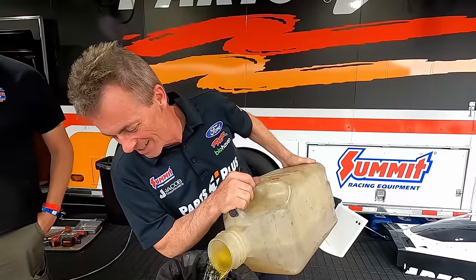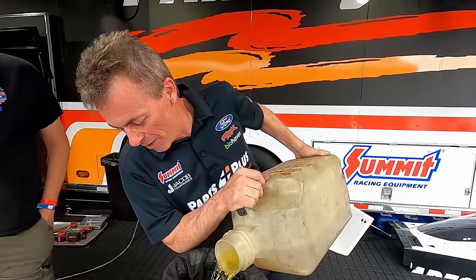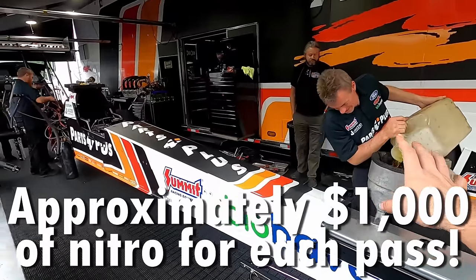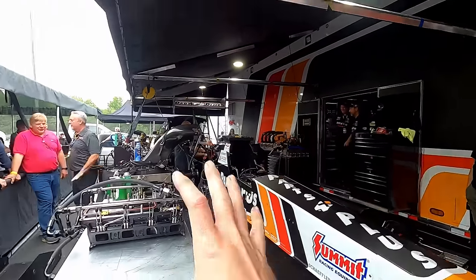So top fuel isn't exactly cheap, because nitro is kind of expensive. I think, and don't quote me on this, but I think nitro right now is $47 a gallon. Oof. So Clay's going to finish topping it off. They're working on getting the engine put back together on the top end, and then they'll be doing a warm-up, so they got this thing ready for the next round.